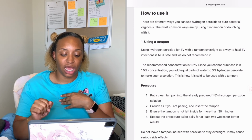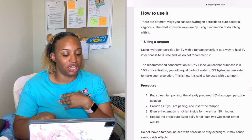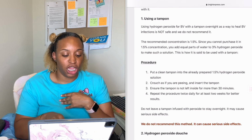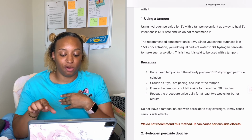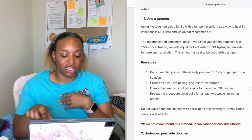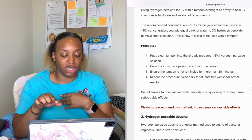This is how it is said to be used with a tampon. Put a clean tampon into the already prepared 1.5% hydrogen peroxide solution. Crouch as if you are peeing and insert the tampon. Ensure the tampon is not left inside for more than 30 minutes. Repeat the procedure twice daily for at least 2 weeks for better results. Do not leave a tampon infused with peroxide to stay overnight. It may cause serious side effects.